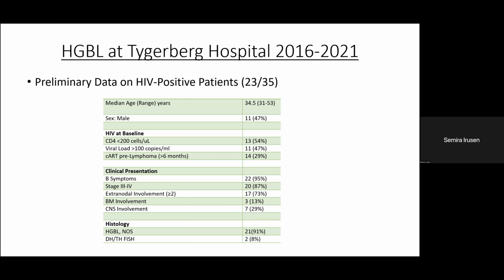And that's all for me for now. And I'm going to hand it over to the guest speaker to discuss more on the diagnosis of these lymphomas.